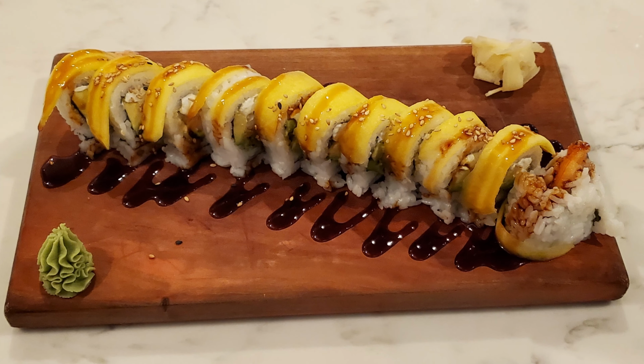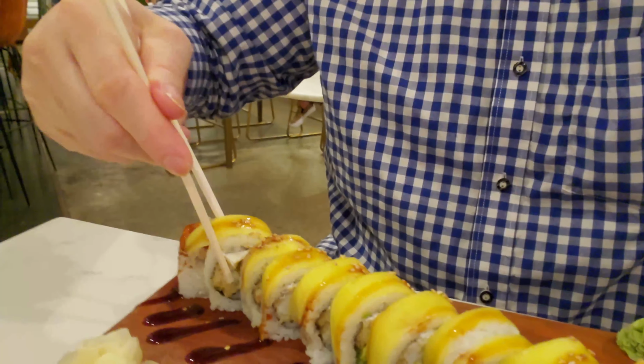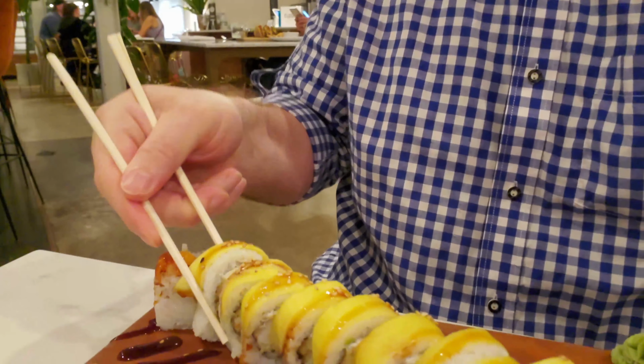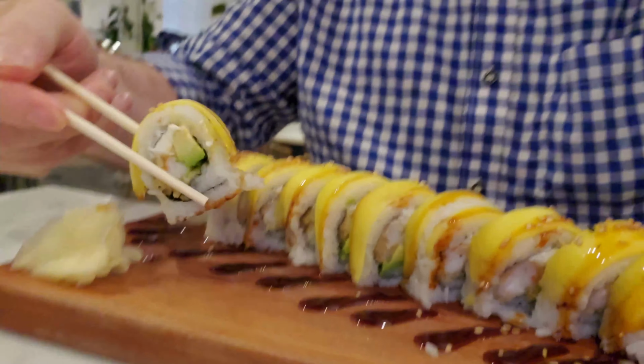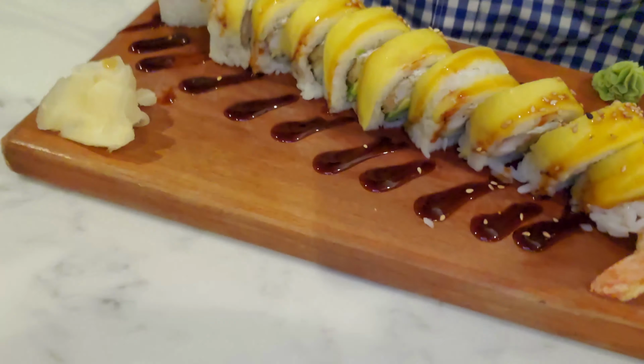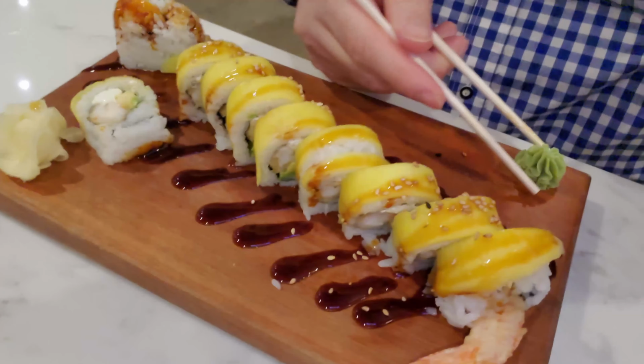And then here we have the King Roll. This roll has tempura shrimp, cream cheese, mango, seaweed, sesame seeds, avocado, and sushi rice. So let's dig in here and take a little sample bite and see how it is. So, I don't think I've ever had a sushi roll quite like this with the mango on it like this. So it's got some good combinations of flavors going together here. So it is a pleasant roll to eat.